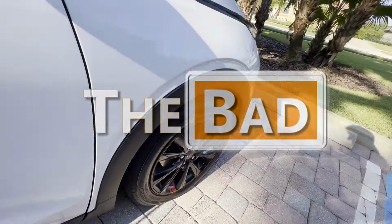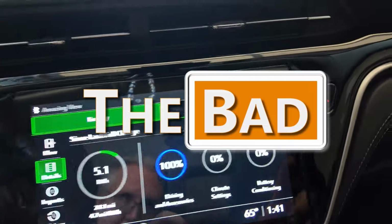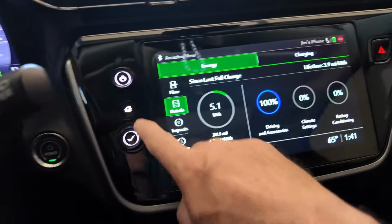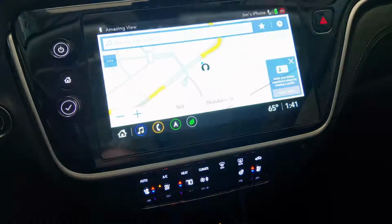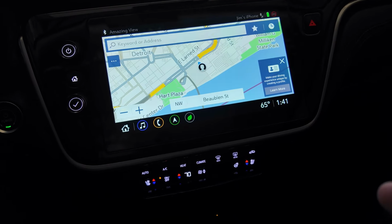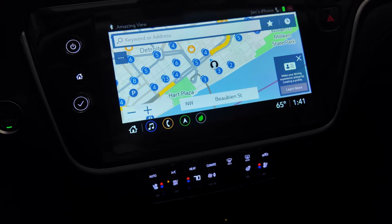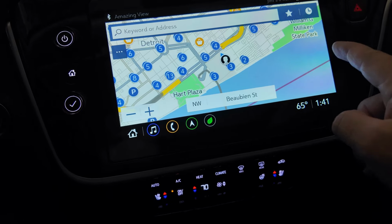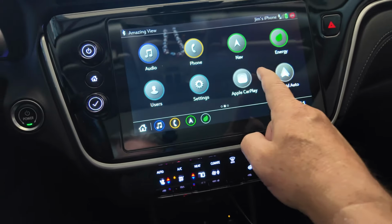But now let's go to the bad. And the bad and the ugly in this case are going to go hand in hand, like fish and chips, like Jack and Jill. The bad thing happens to focus on the telematics control unit, the OnStar module that I just had fail. It failed at 47,000 miles, and that is unacceptable.